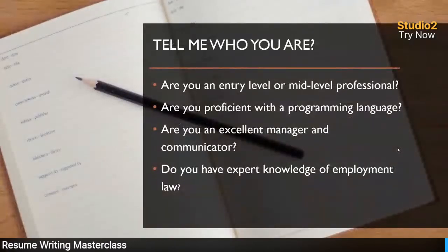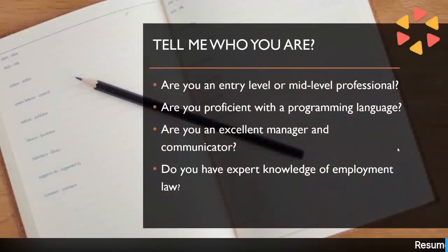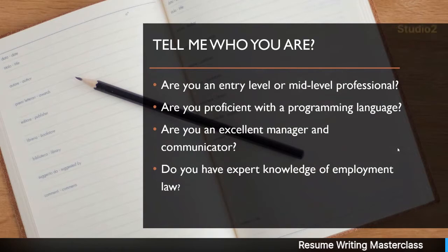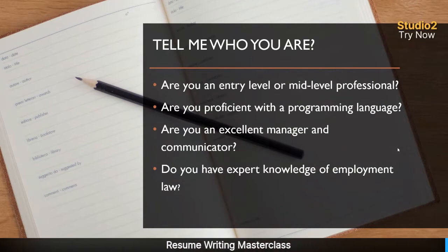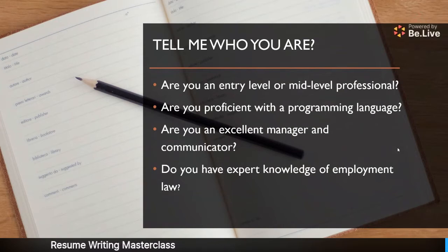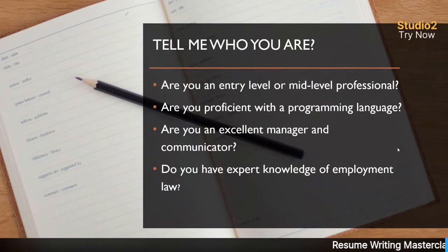So take a moment and think right now, who are you professionally, right? Do you know? You might be able to say, I'm an entry level or a mid professional in your current career, right? So that really sets you apart. If you're entry level, you might be able to say, I am an entry level professional that's able to provide a fresh take on this project or this program, and I can really use and leverage my knowledge or my ability to innovate because I'm not set in my ways to really help my company or my institution.